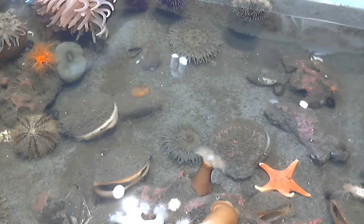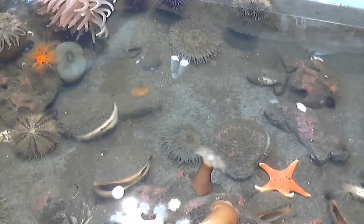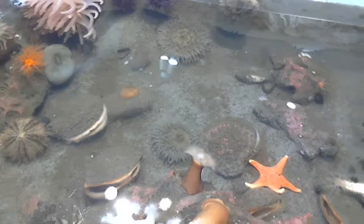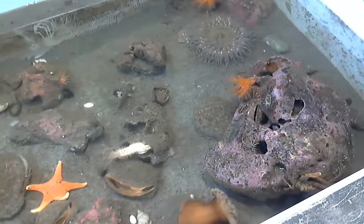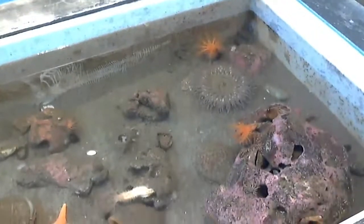Oh, there's a big gunnel. Let's see if I can get him in the view. Okay, so this is the hard part, trying to figure out how to move this so that we can see what's going on in all the parts of the tank without making everyone sick. So that's part of what we're testing, the equipment we're using.